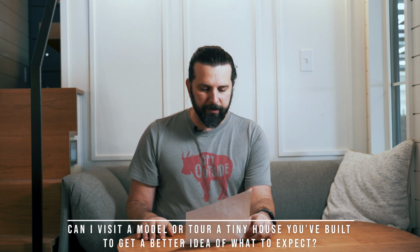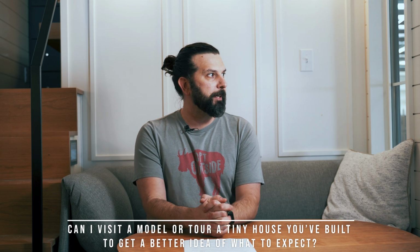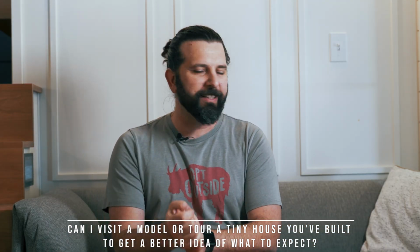Can I visit a model or tour a tiny house you built to get a better idea of what to expect? Yes, you can. So we do tours at the factory here, the facility. You can see how we build them. We also have an off-site spot that we either have clients that have finished their unit and they're waiting to be transported that you could tour, or we have inventory models.